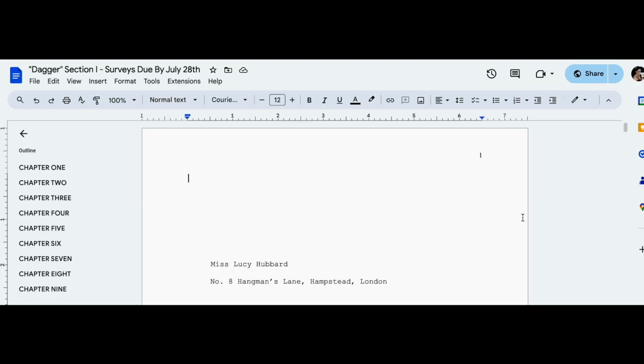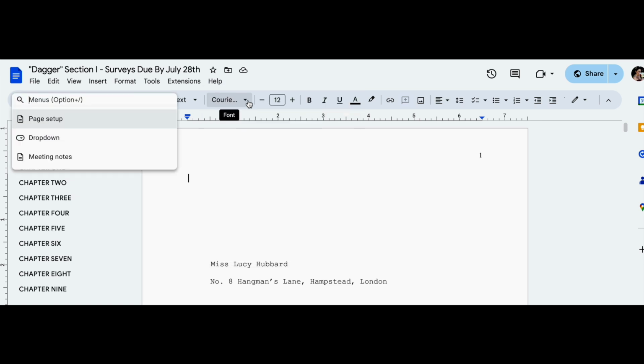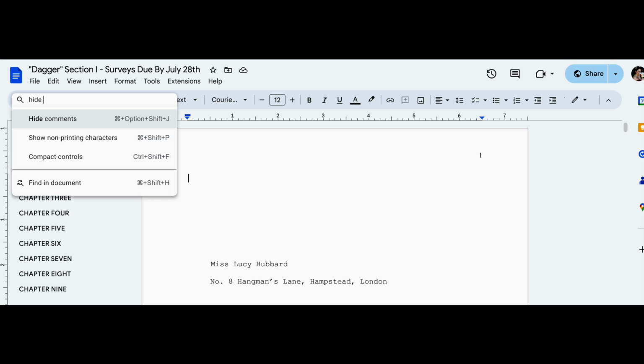I do want to show you one thing in Google Docs because there were some questions about how you can hide other people's comments as a beta reader so that it doesn't impact your response while you're reading. And there is a way to hide comments in Google Docs that I found. So there is this help feature right here. And if there's something that you want to look for, you can just search the menus. And if you type hide comments, that will pop up.